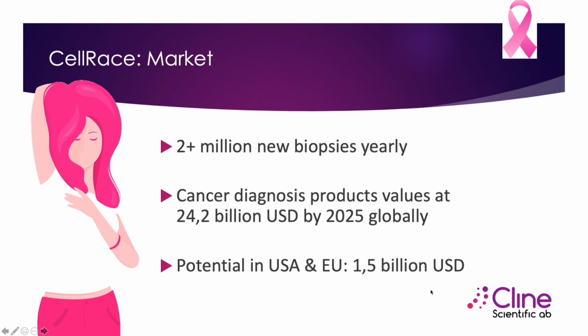The cell-based market is, as you know, 2+ million new biopsies yearly. Cancer diagnosis products is a vast market already today, and the potential in just the EU and the US is much more than what is normally called a blockbuster volume for a pharmaceutical.